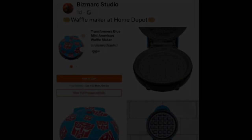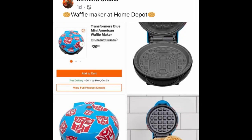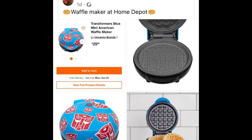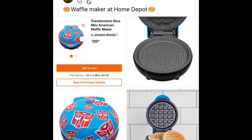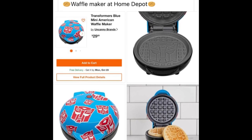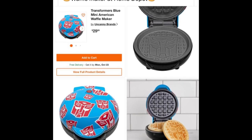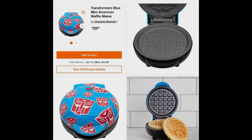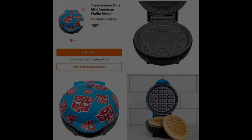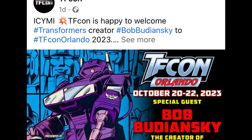Do you need your Transformers hit first thing in the morning? Do you want your waffles to even be emblazoned with the Autobot logo? Well, now you can with this Transformers waffle maker. I love this. I love waffles. I love Transformers. I need a Transformers waffle maker. The best gadget ever.